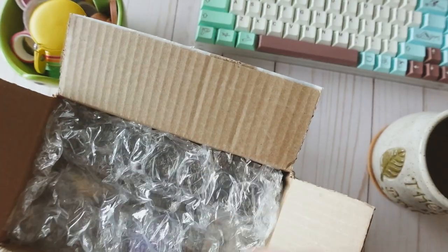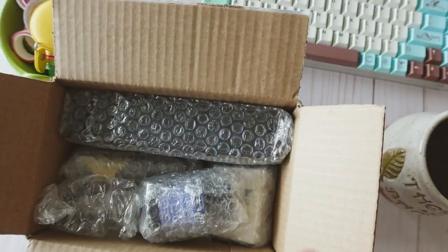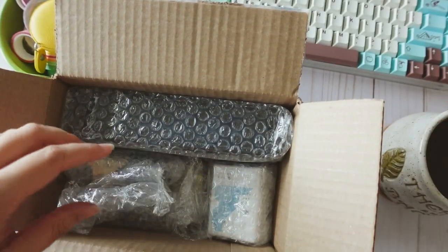So this order I placed from JetPens, and I bought myself a new pen, but I also threw in a few other things too, just because I could. So I also got 4 new fountain pen inks.